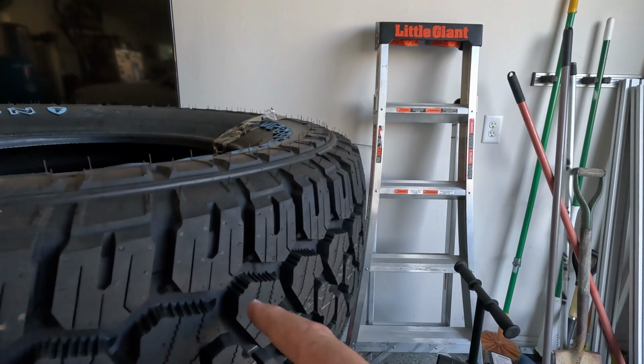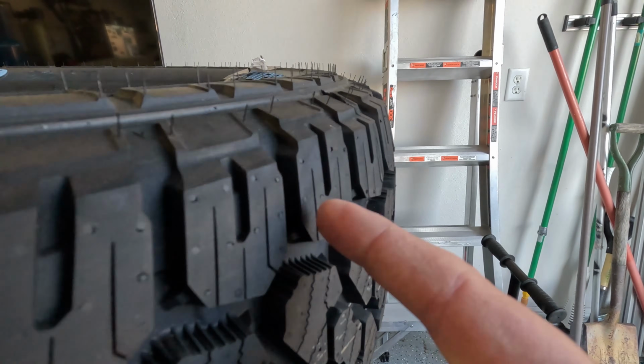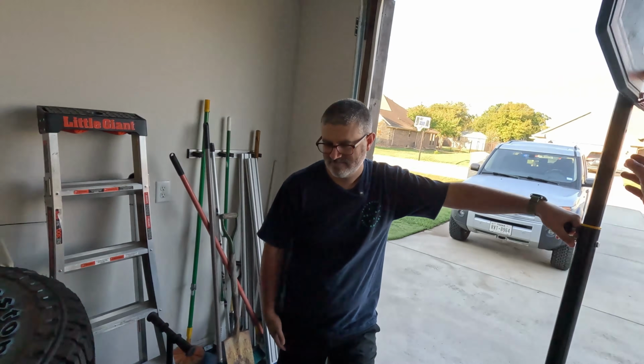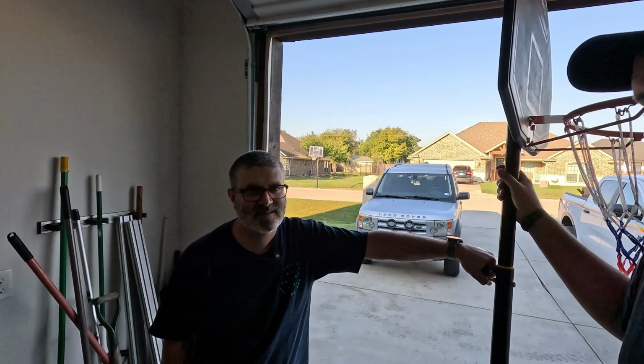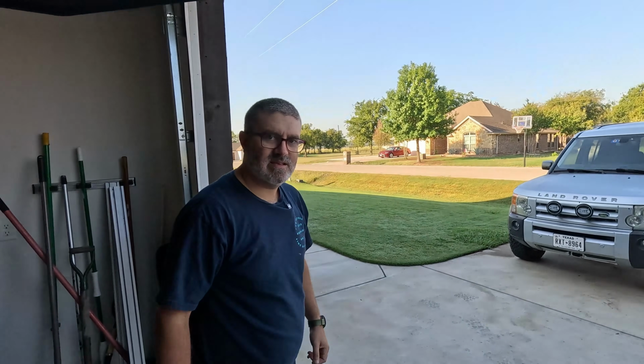Look how grippy these tread blocks are, and look at these little sipes on the side. These sipes go all the way full depth to the bottom. The Firestone guys we've been talking to have told us these are amazing, and they like them more than the MT2s for a daily. We're going to put them on the Ranger, test it and find out. They basically told us they're better. We're like, okay, whatever, send them to us. All right, we'll find out.